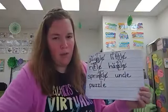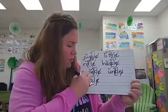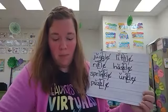Sprinkle. Very good. What is the final stable syllable in this word? CLE. CLE says "kul." A breve goes above the U. Uncle. We also can add a K back to that C. And the last word, final stable syllable, ZLE says "zul." Breve above the U, can you read this word? Puzzle. So now let's go back to our spelling and high frequency word page.